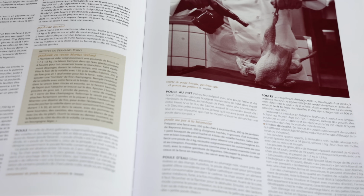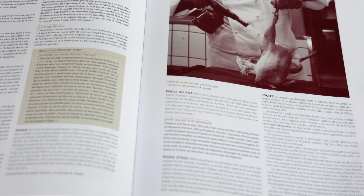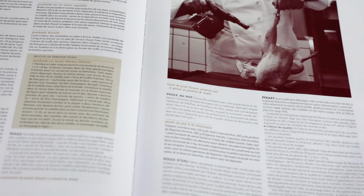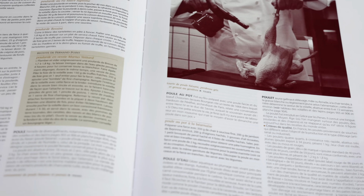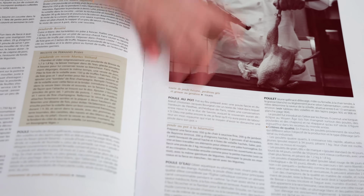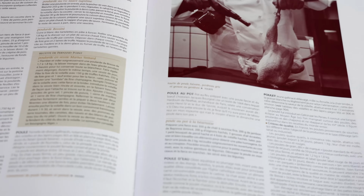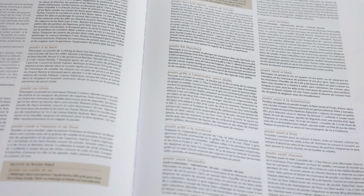So typically, when you look for a recipe, of course, it's not as straightforward as opening a cookbook and saying, I want a main, a dessert, or a starter. What you have to do is look for the ingredients. So if we take chicken, say I want to make some chicken tonight, can I get some idea? How can I prepare a chicken? Well, you go to the poulet. It could be chicken in English, okay? And if I'm turning the page, you will see that these two pages are all chicken recipes.